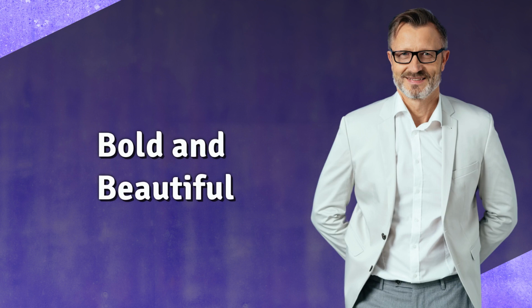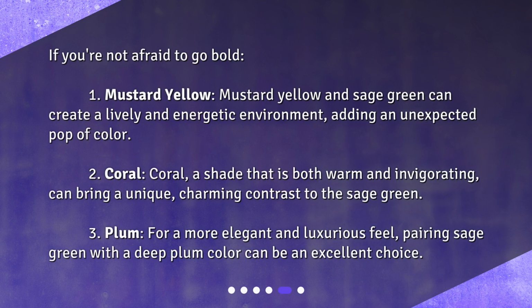Bold and beautiful. If you're not afraid to go bold, 1. Mustard yellow. Mustard yellow and sage green can create a lively and energetic environment, adding an unexpected pop of color. 2. Coral. Coral, a shade that is both warm and invigorating, can bring a unique, charming contrast to the sage green.